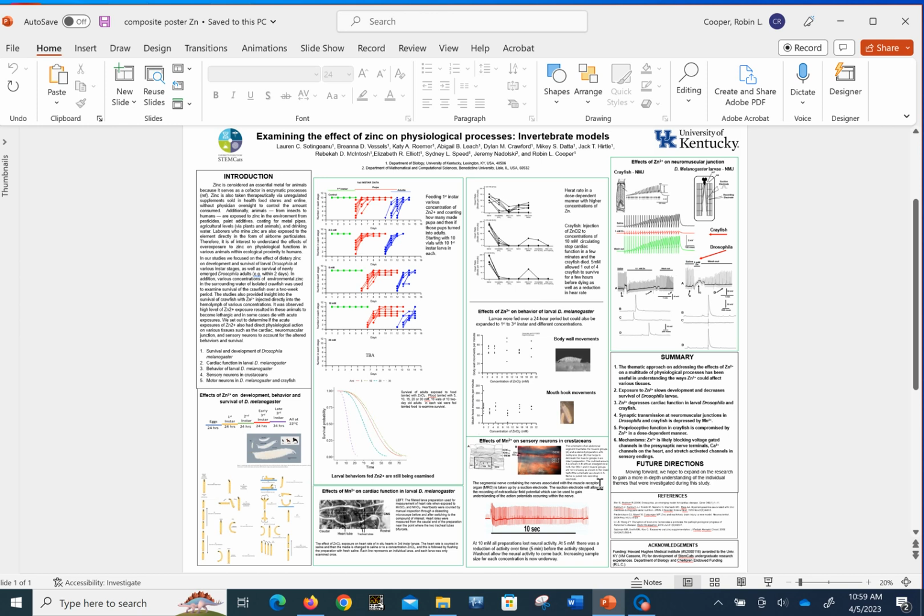When we inject zinc into the animal, up here I didn't show the data, but when we inject zinc into the crayfish hemolymph at different concentrations, at 10 millimolar, they would just stop. Their heart rate would stop, and they would die relatively quickly. They were kind of paralyzed from it, and then they didn't come back. And so we were wondering, how did that work in the crayfish?